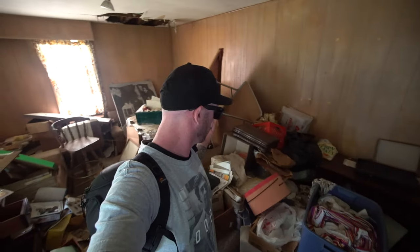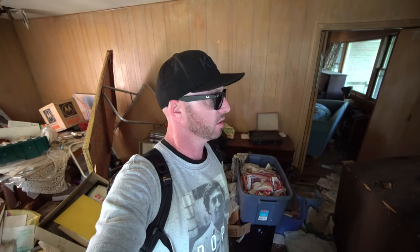So what we're standing in right now is an artist's studio. The person that lived here must have been an artist. They have a lot of artwork around. They have a bunch of paintbrushes, a lot of finished paintings, a lot of unfinished paintings. So this is like an art hoarder house. There's a ton of stuff around here from this artist. Really nice work too. Cool, kind of creepy stuff. That's the kind of artwork I like. That's right up my alley. So that's an interesting find right there.